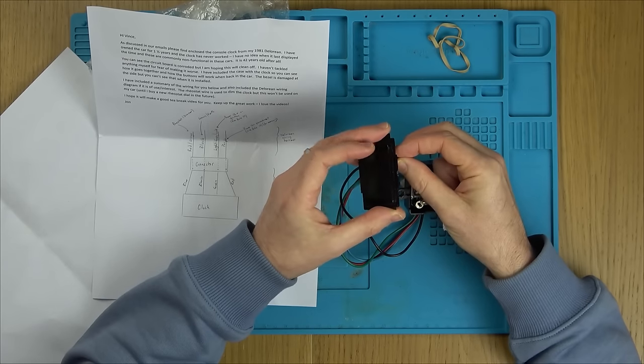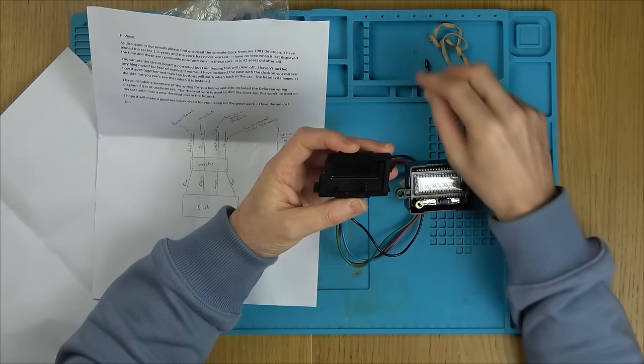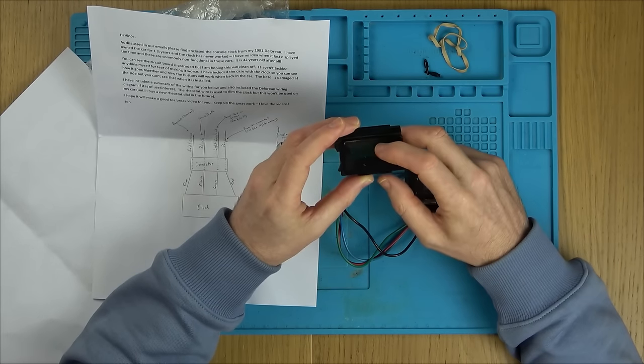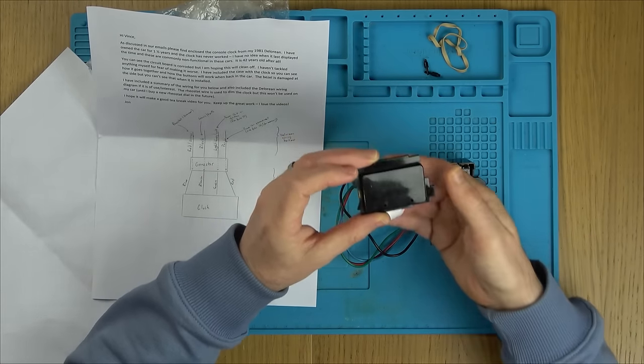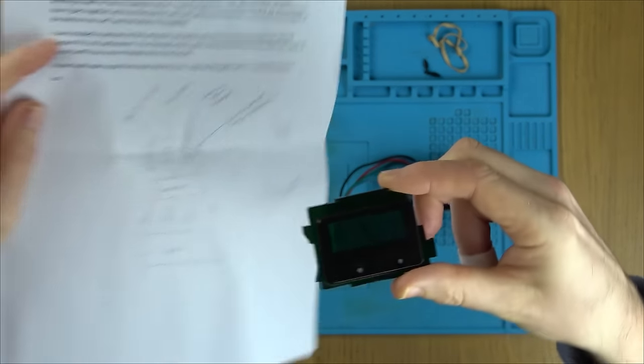Right, okay, so that's that button there that you can press in. Oh, this is also, is that cracked as well? Yeah, this is also cracked in the glass here. There's a crack going through it. Can you see the crack in the middle there? That's a shame. So that's going to show up when it's on.